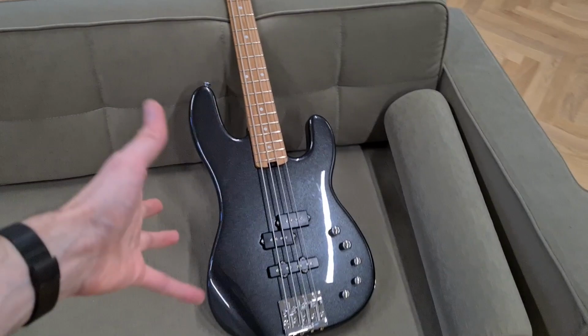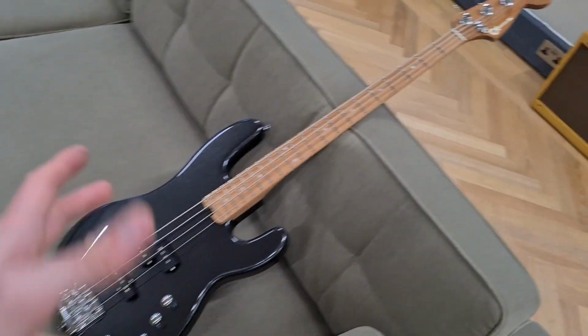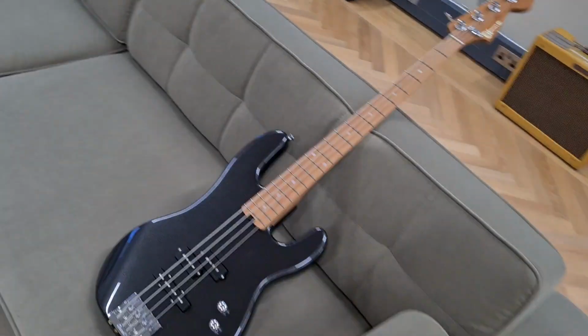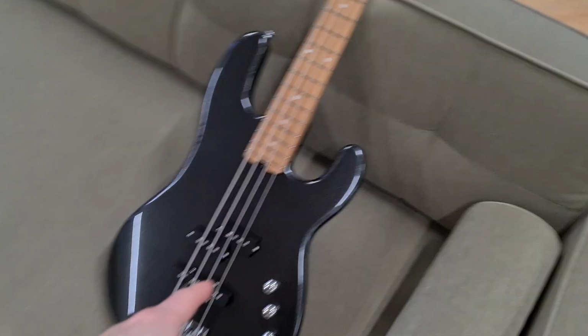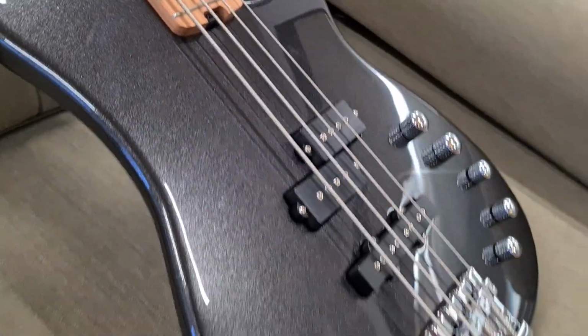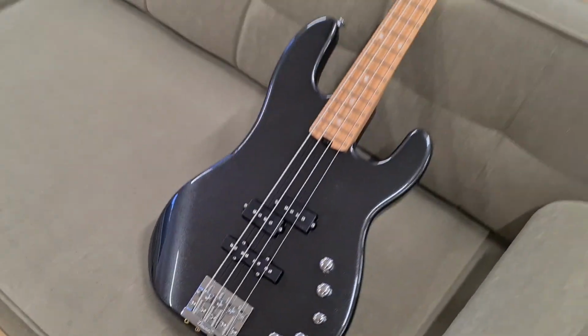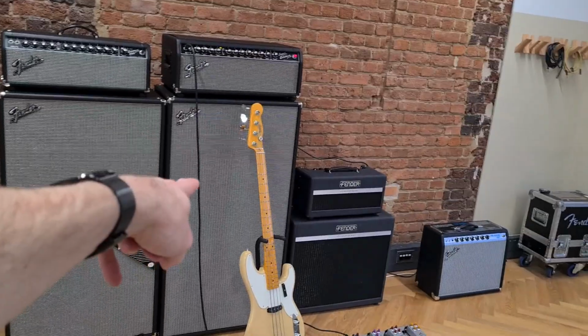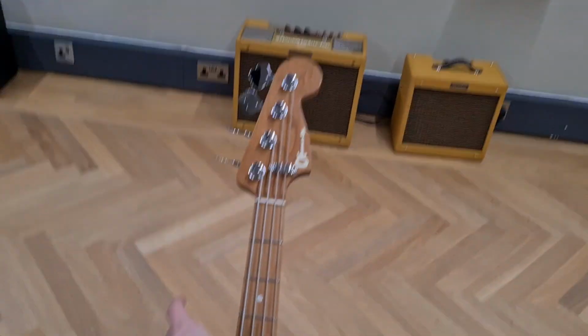Super cool basses. They were highly anticipated when they came out. Kind of heard mixed things about them. People saying that they didn't love the preamp or that they just weren't quite worth the money. I've never seen one in this black finish though, which I think is the coolest. I really like it. Look at that sparkle. Really cool. So yeah, let's chuck it through this big old boy over here, and let's see how it sounds.